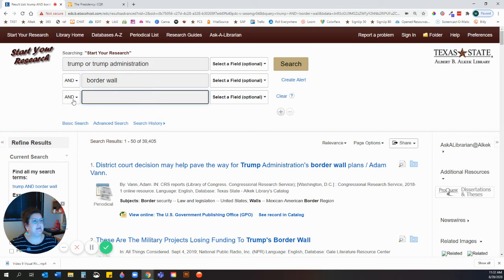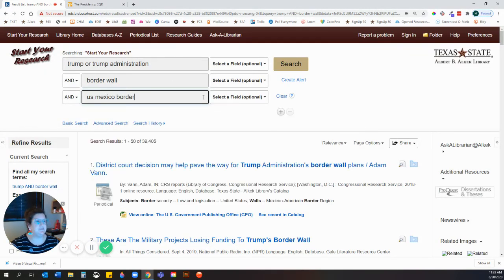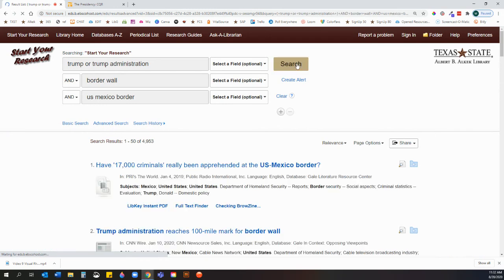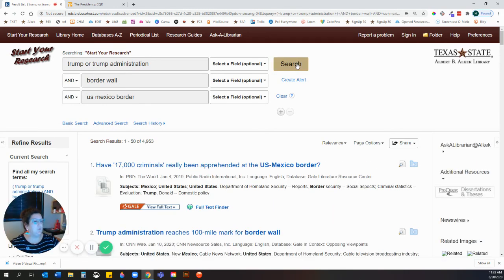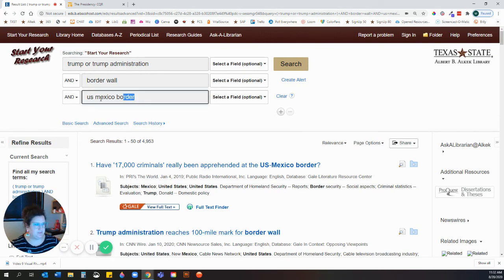And I have border wall. I can add another search term. I can put in US Mexico border and see what kind of results come back. So this is an evolving search. Take a look in your search results and see what kind of materials you have coming back, and you can go from there. You can see now we have about 5,000 search results, and you can see some more updated information about the US-Mexico border wall that's being proposed.